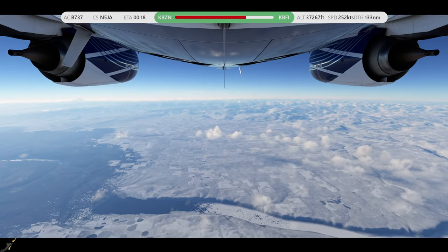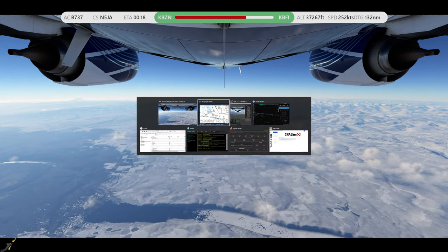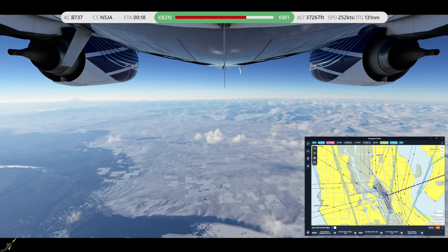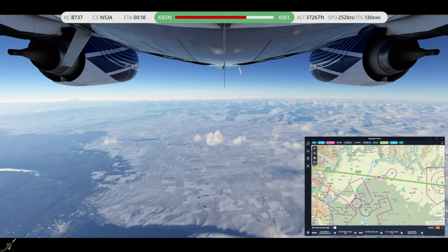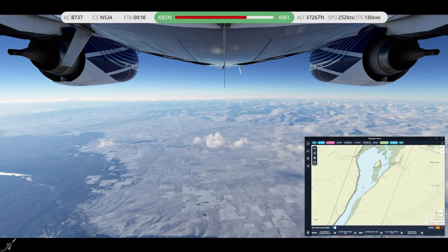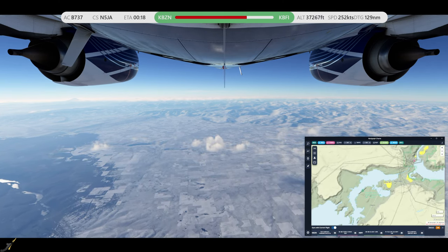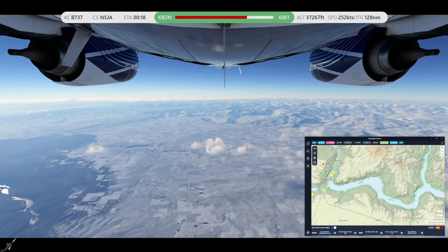Enjoy some more of these mountains while we can. Looks like a frozen lake river underneath us. Where are we at? Love the VFR charts. That is sweet. What is this? What river or lake are you? Is it not marked? Columbia River? Maybe?